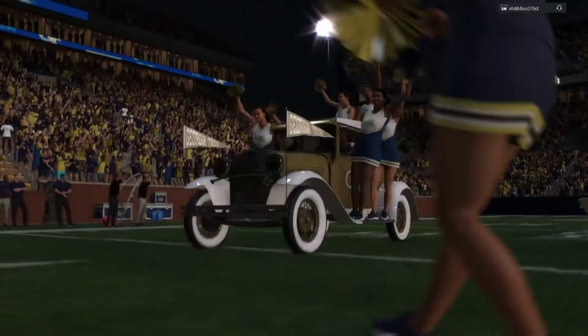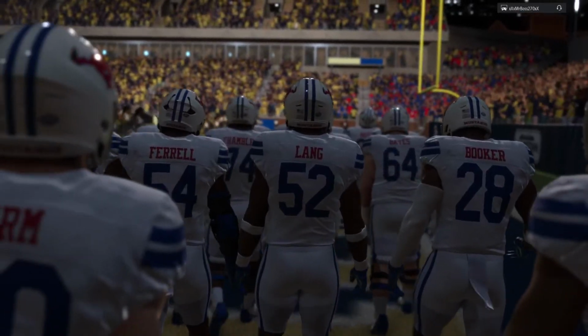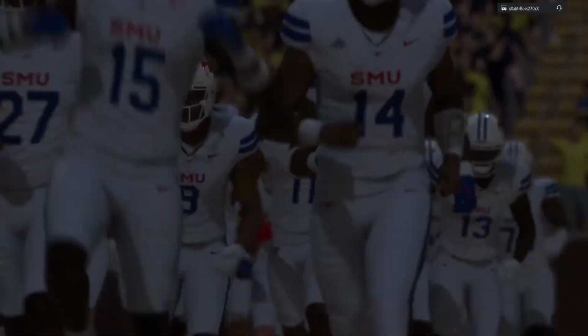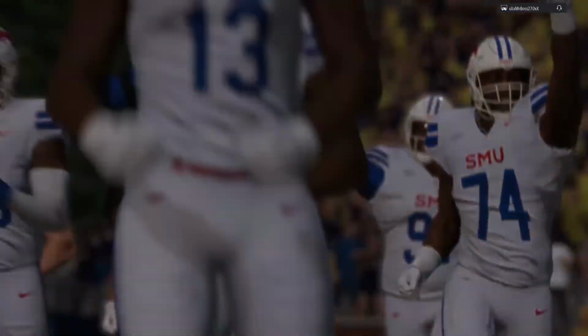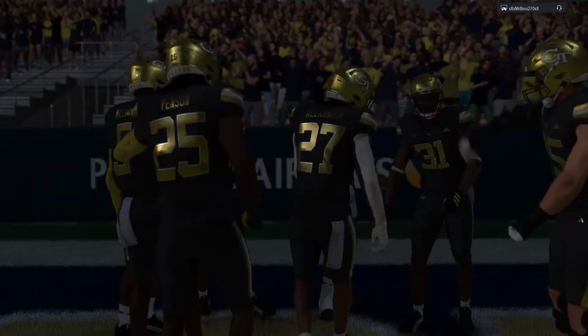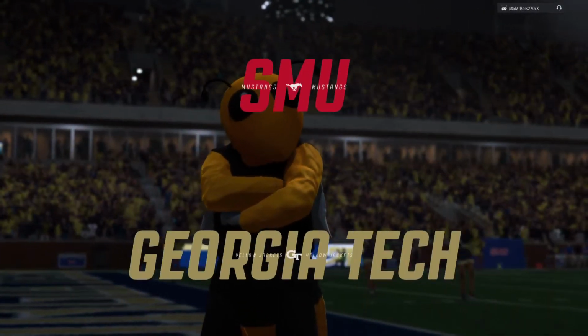As we'll see a team looking to make it back to the CFP this year, the SMU Mustangs, taking on a team that ranks in the top 5 in this conference, the Georgia Tech Yellow Jackets. For EA Sports College Football, I'm Reese Davis, joined here in the booth by David Pollack and Jesse Palmer. And guys, let's get this thing started.